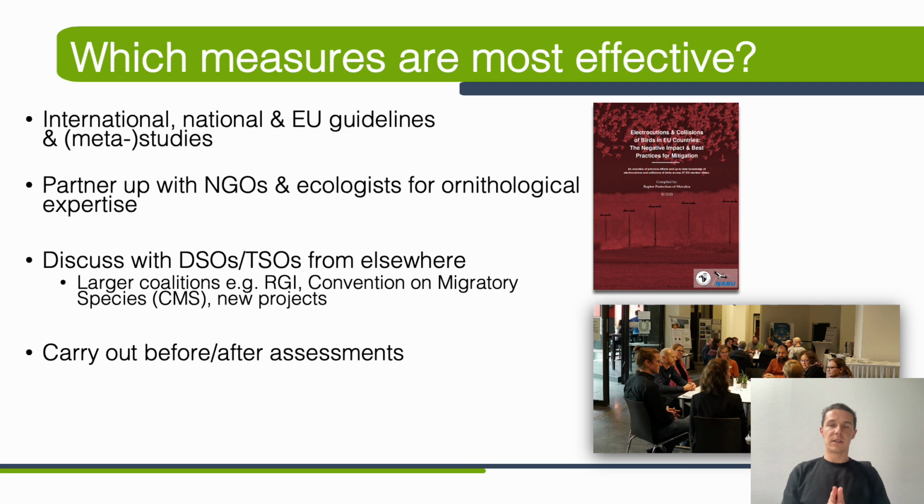Next, and this issue links to the aforementioned monitoring aspect, it's always good practice to carry out before-after assessments. If you think that mortality may be an issue in one part of the line, start researching, start monitoring, start surveying this area as early as possible, because this then gives you the data foundation which you can later call upon to see how effective your measures have been. And this will benefit you, but it will also benefit the scientific community in general.